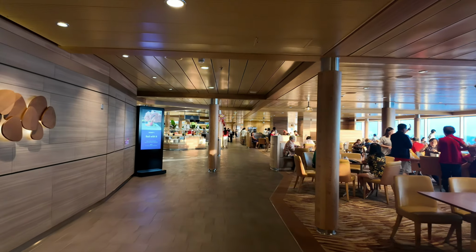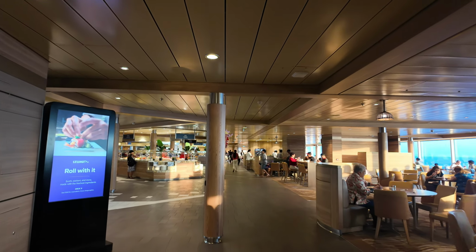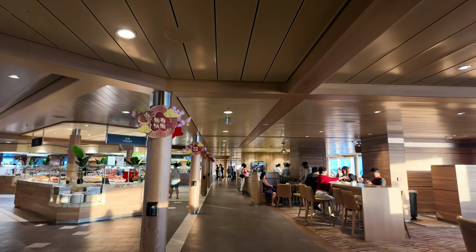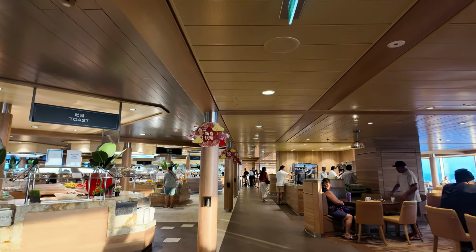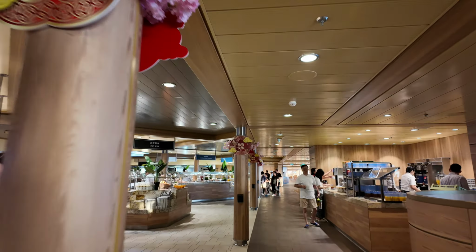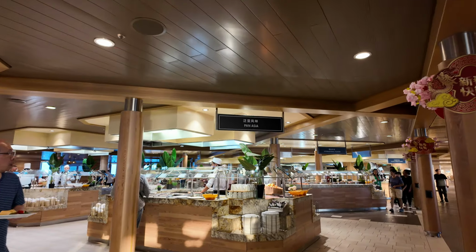Yeah, Windjammer, 8:00 in the morning on a sea day. There's a few people here, but it's not particularly busy, not as busy as it can get. You've got other options. You can go to the 270 for breakfast. You can go to the main dining room for an a la carte, sit down breakfast. I think there's a couple of other places you can go, a couple of little cafes, but obviously the most choice is in the buffet.